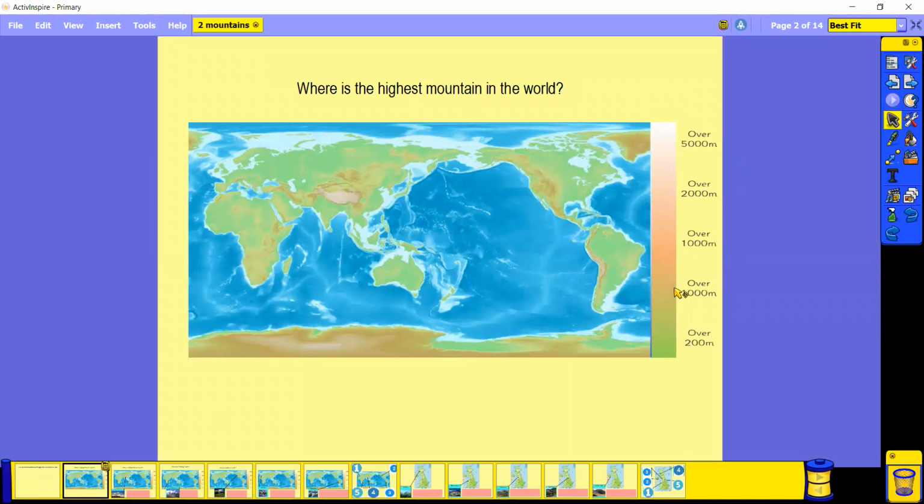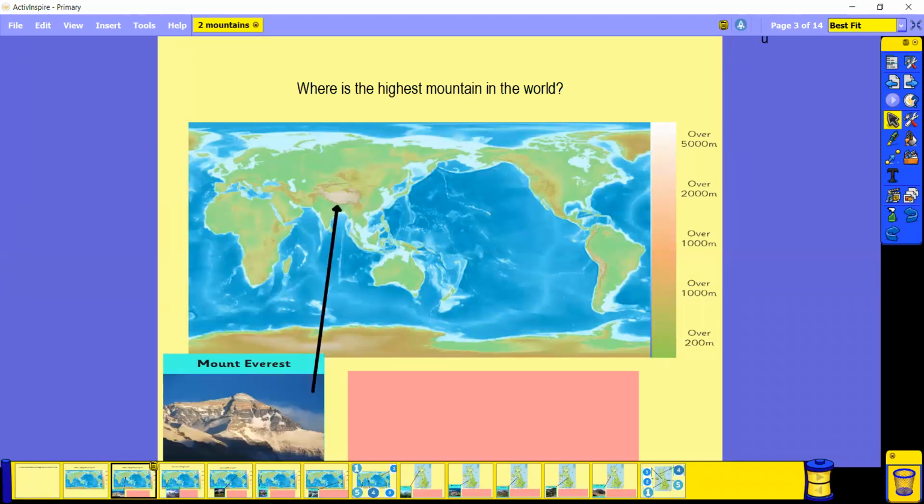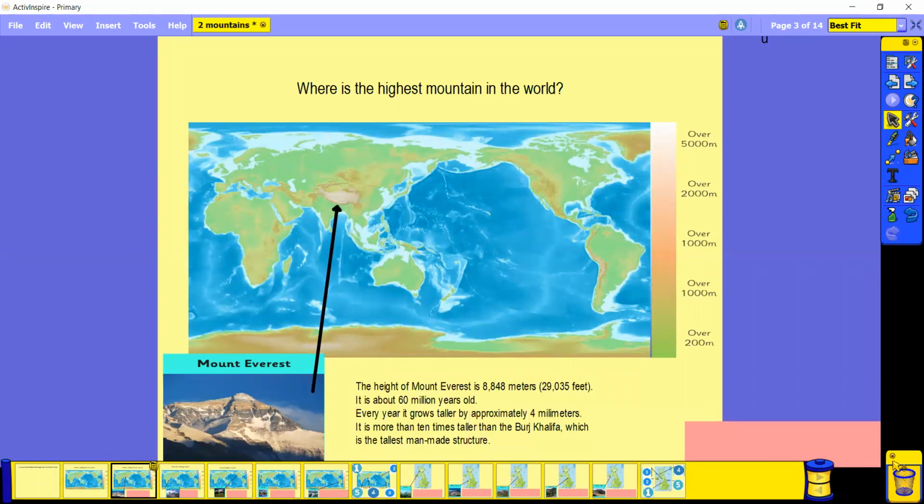You can see here, this is a key that tells you the colour of the countries and the part of the countries, and the colour depends on how high it is above sea level. See here, this is very white. So this is our highest mountain, which is actually Mount Everest. The height of Mount Everest is 8,848 meters, which is 29,035 feet tall. It's about 60 million years old, and every year it grows taller by approximately 4 millimeters. It's more than 10 times taller than the Burj Khalifa, which is the tallest man-made structure.